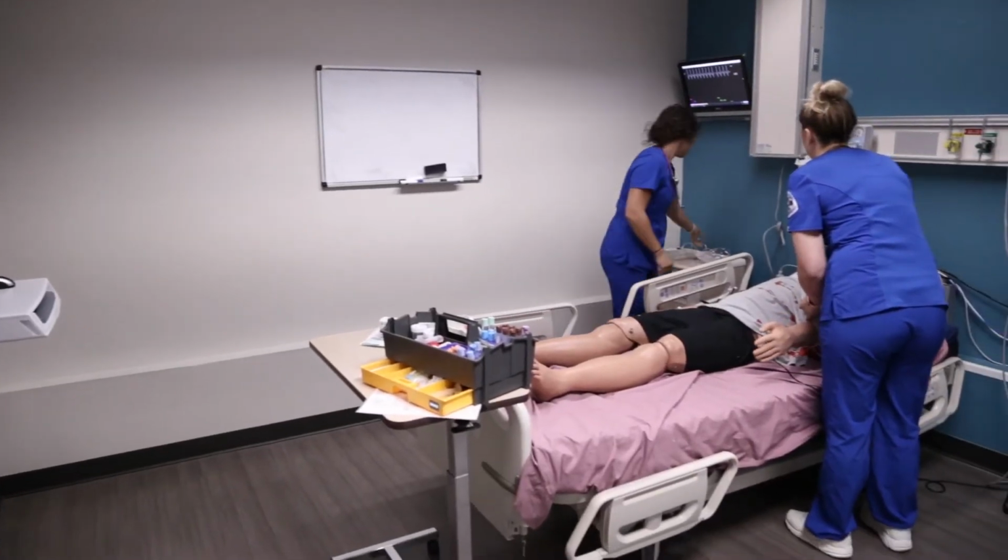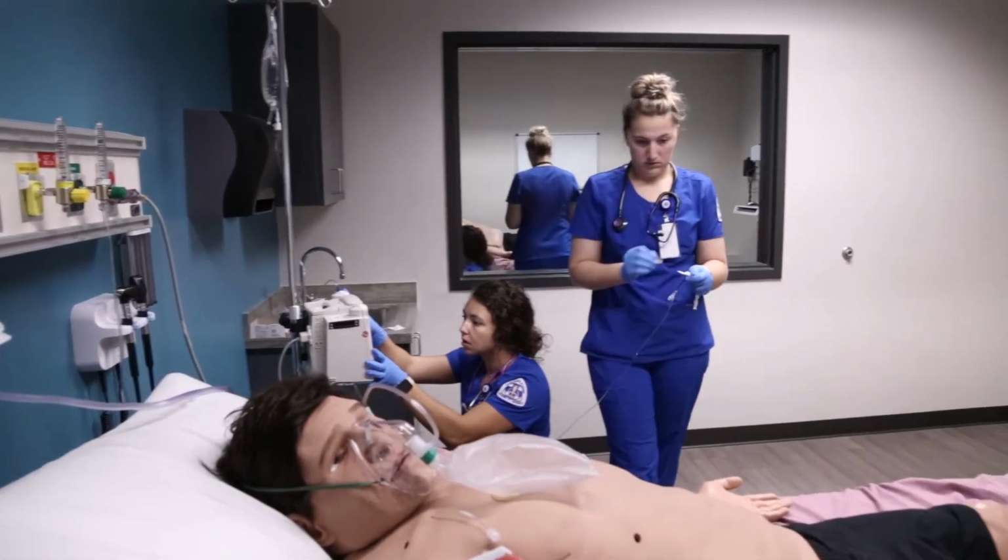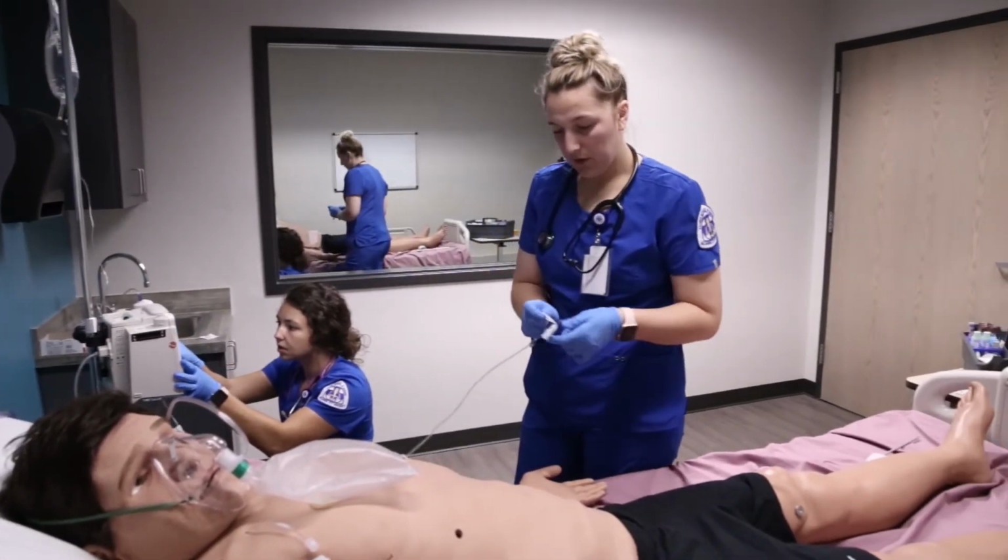And it allows the students that, while they may not be perfect the first time they perform a skill, it allows them to practice it many times and in a safe environment. And it's also safe for patients.